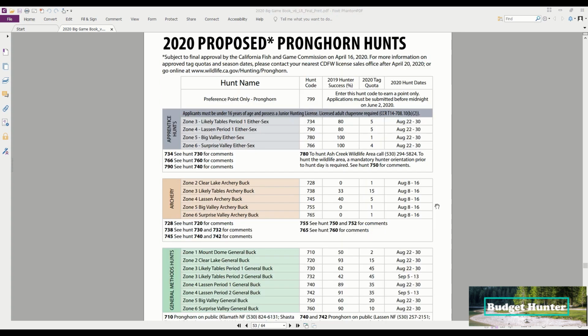The next thing to look at are the hunts that are available in these zones. Similar to elk and deer, you have apprentice hunts, archery, and then general method hunts. Not every zone has an apprentice hunt available and an archery hunt. The one that doesn't is the Mount Dome. There's no archery hunt there. And then for Mount Dome and Clear Lake, there's no apprentice hunt available. The apprentice hunts are all either sex. The archery are all for buck. And then the general methods are all for buck.